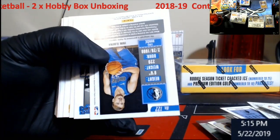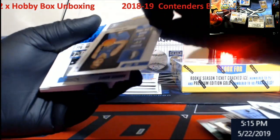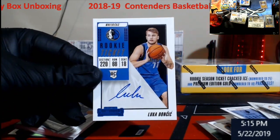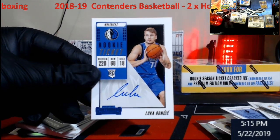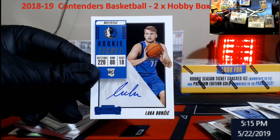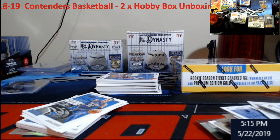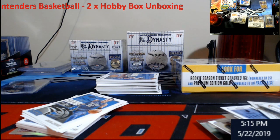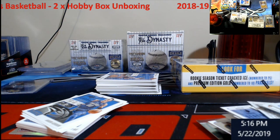No way. I finally pulled my Lulu from Contenders. I finally have done it. It only took me 4 boxes. 8 in the last one, Lulu and this. And by look at the bottom, where I put it at, this is in very, very good center position. I know it looks off center when you first look at these, but my God.